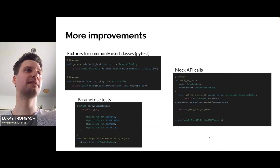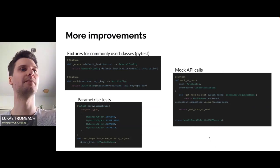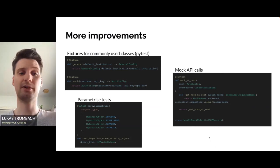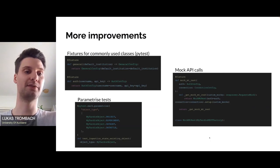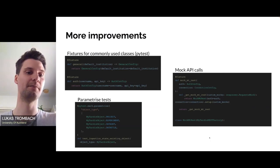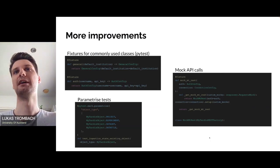Or below that, parameterizing tests is really useful in my opinion. Before I knew about this, I found myself writing four test functions that were essentially the same. But if you parameterize it properly, then you can write the function once, and PyTest can actually take care of running the test with multiple inputs.